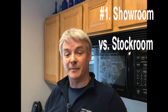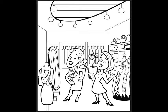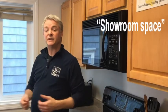Guideline number 1, showroom versus stockroom. Okay, this is the big one. It applies to the kitchen, but also to every room in the house in a big way. Always begin by clarifying whether your space is a showroom space or a stockroom space. Do you need it to be open, inviting, and well lit? Can things be displayed at eye level or lower? Do you require just a limited amount of inventory but a lot of activity? If yes, then you're looking at a showroom space, as with any kitchen.